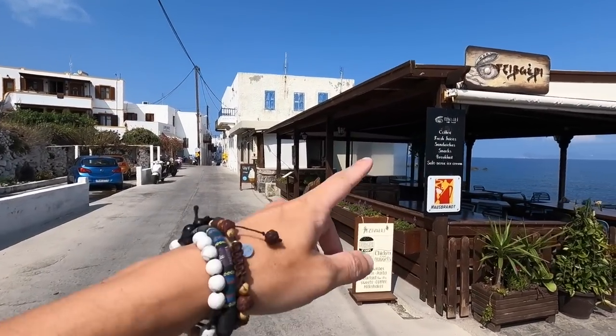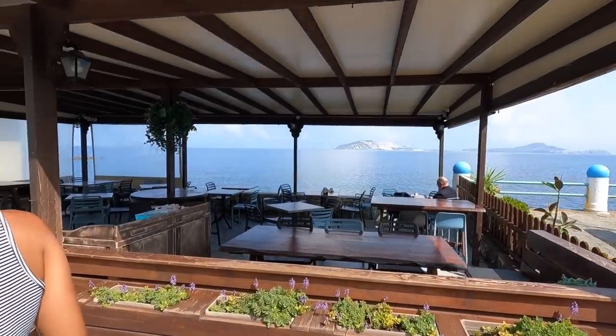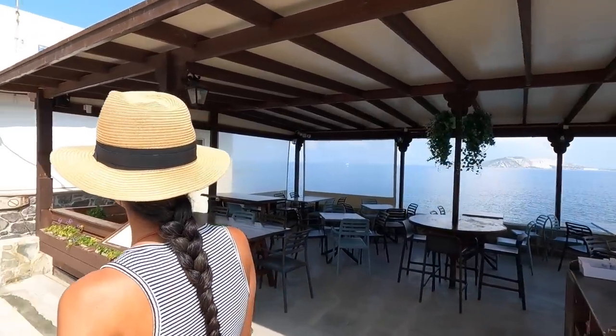The majority of the restaurants and cafes are on the seafront. So that's really nice in this place. I think pretty much all of them are.